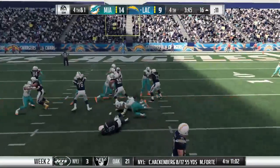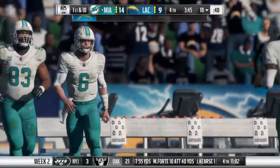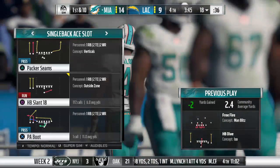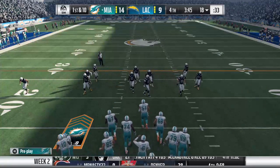They're going to run. This is Gordon, and he will not even make it back to the line of scrimmage. Melvin Gordon unable to push his way forward, and the Dolphins defense is able to hold. And they've now made 2 trips to the red zone and still looking for their first touchdown.